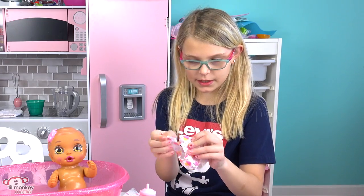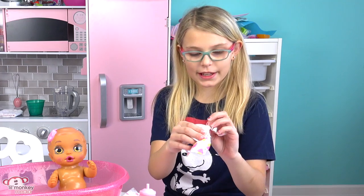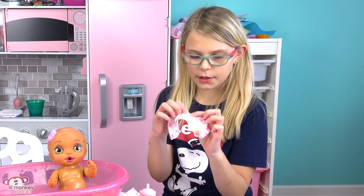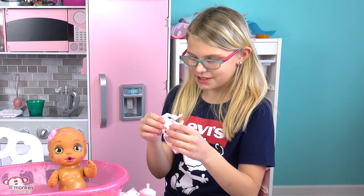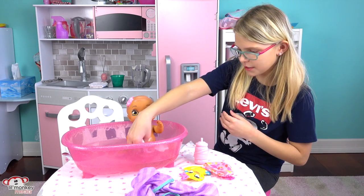I'm just gonna open up the diaper and inside here, this piece, it's harder because this is actually where her surprise is. And I'm not sure if this is going to be the charm or what, but either way, let's find out. All right, here we go. Gotta dip this into the water.